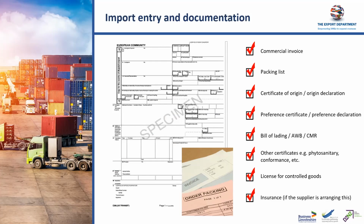There are in excess of 60 data boxes on the form in total, but required data fields vary on the type of entry, type of goods, and the customs procedure applied. There are more fields to complete for an import entry than an export entry. The actual paper version of the C88 looks a little bit overwhelming, but bear in mind you'll be making import declarations using software that guides you through the process.